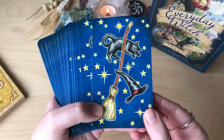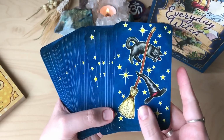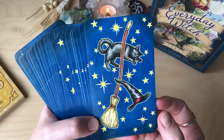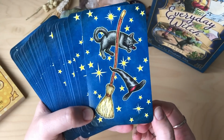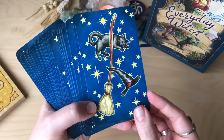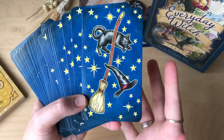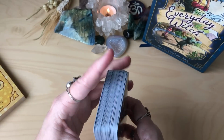Okay, so this is the back. The back is not reversible. That blue though, I love blue. So we have a black cat, and then we have the broom, and we have the hat. All very important symbols. Space clearing, cone of power, familiars. Okay, so let's go through the deck.